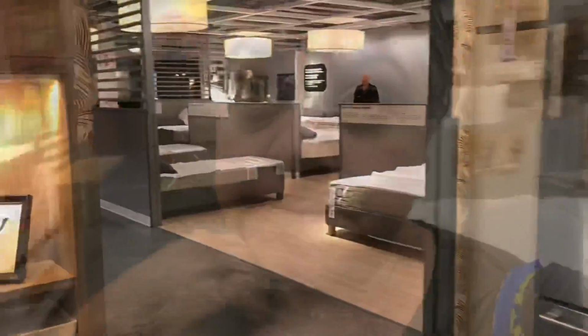I like it. So after you come down and look at all the little setups of their rooms, then you come down to what they call the marketplace, which is where everything's out and you can just pick up and buy as much as you want.